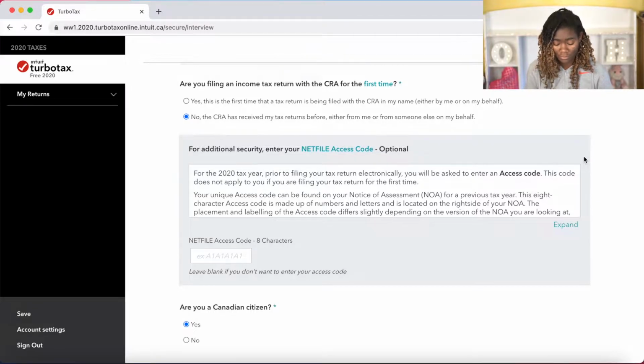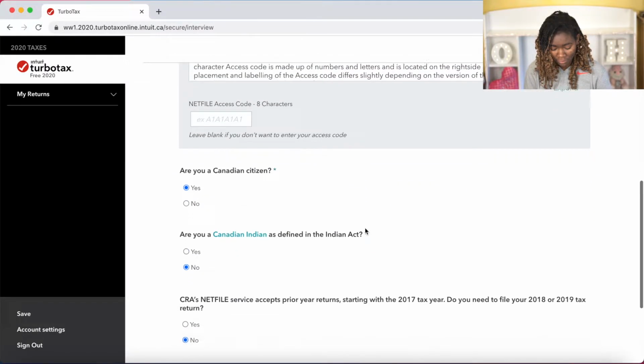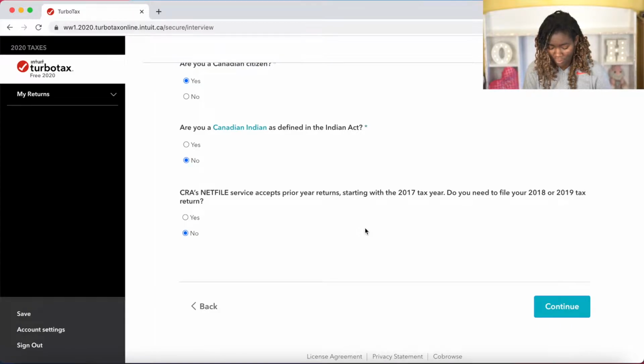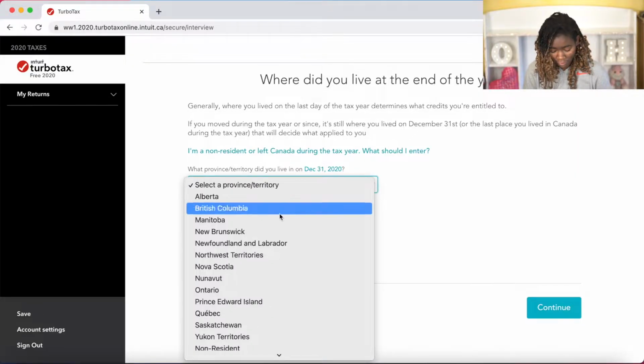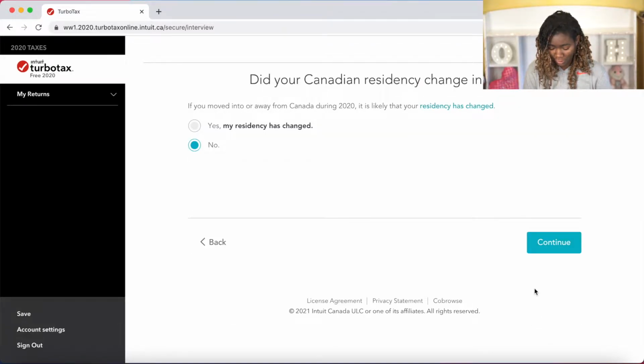No, this isn't my first time filing my taxes. Yes, I am a Canadian citizen. No, I'm not a Canadian Indian as defined in the Indian Act. And do I need to file any previous tax returns? No, I don't. Continue. In December of 2020, I lived in Ontario. Did I move? No, I did not. Did my residency change? No.